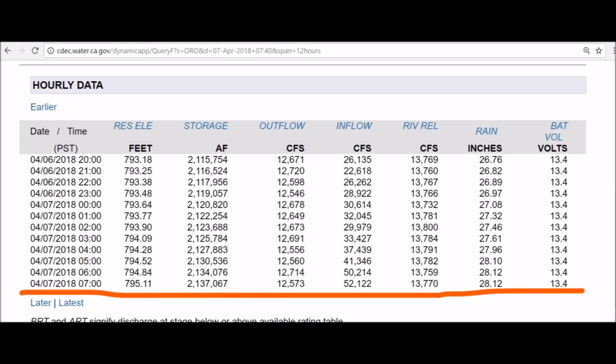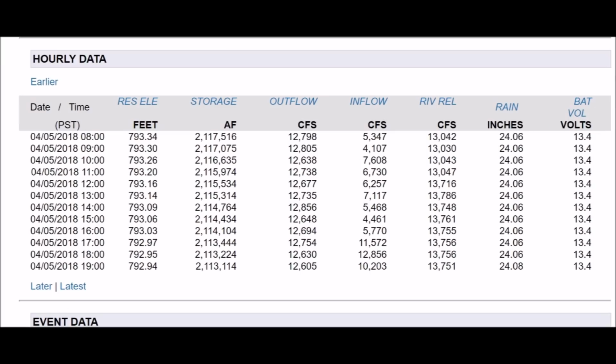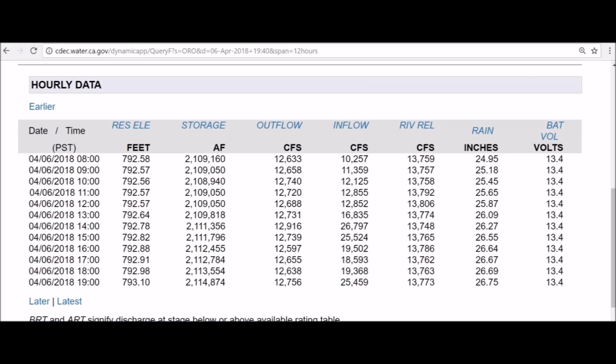The next column, river release, represents the total amount of water being released into the Feather River, which includes the water out of the Thermalito forebay and afterbay system. Next column is rain, the amount of rain that's fallen right here where the sensor is located at the Oroville complex. 28.12 represents about 4 inches of rain at Oroville since this storm series began. Here's the rain totals for the season before this storm, 24.06. And the final column showing battery voltages. This is a solar-powered, battery-operated sensor.